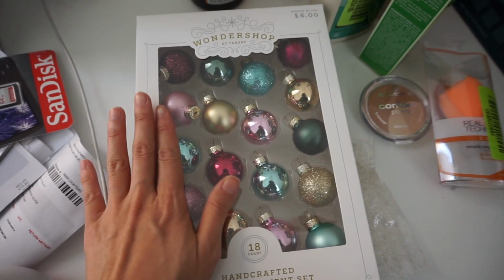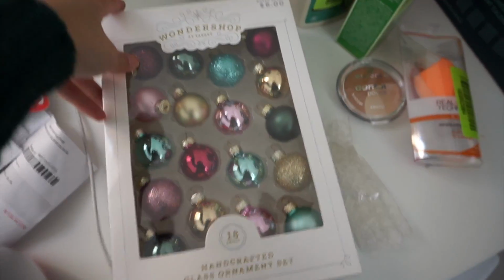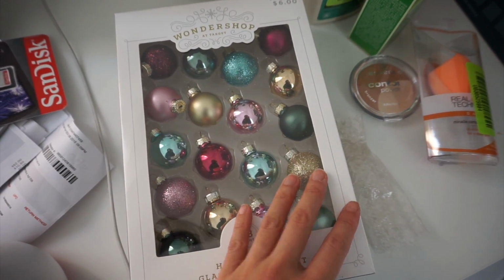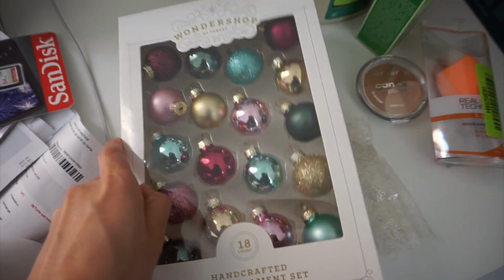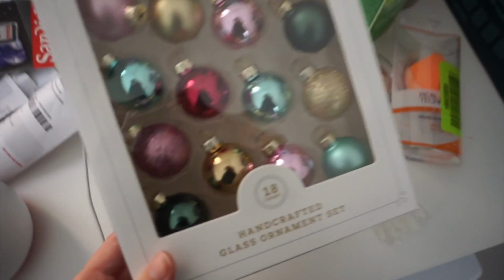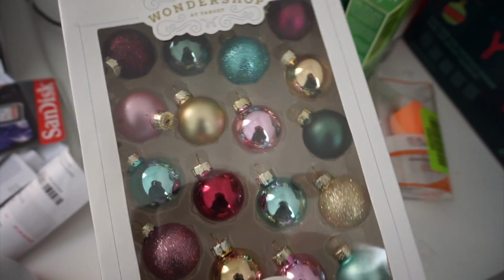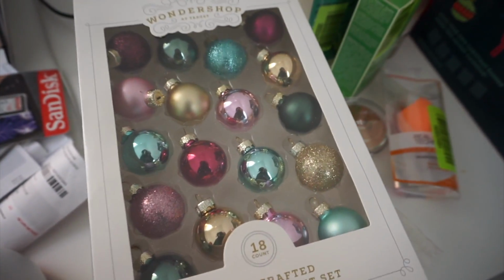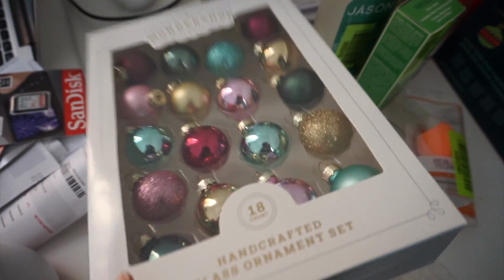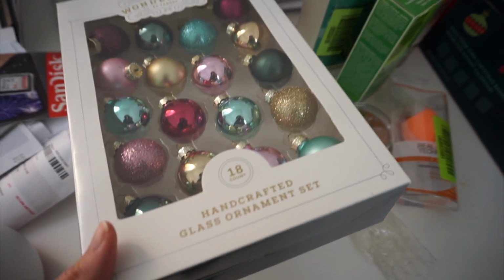These are baby ornaments, if you can't tell. I just really like the color combination, but you know, I tend to want more of a uniform color for the big tree, but I figure if I ever get a tiny tree, this would be really nice. These are all glass ornaments, and they're just so nice looking. They're really whimsical but kind of classy looking, and they are really retro, like they remind me of, you know, maybe the 50s or 60s or something.